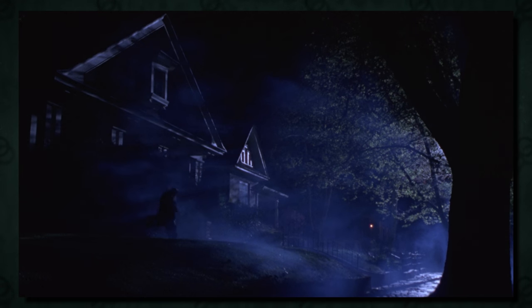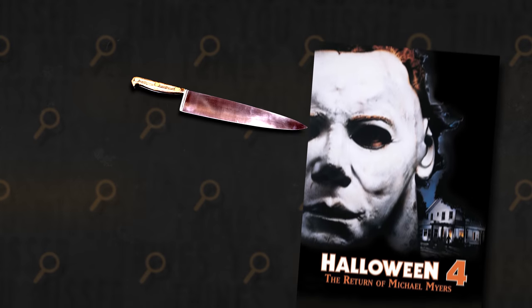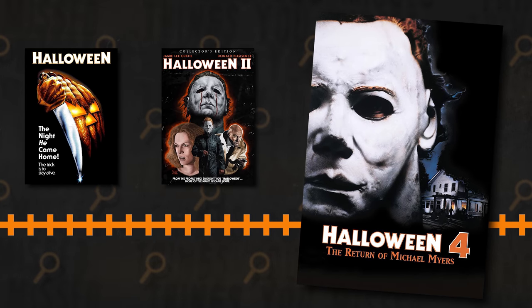Of course, most of what we see in Halloween 4 is designed to make us think more about the initial two movies, Halloween and Halloween 2. To learn how the kills in this movie were inspired from Michael Myers' past, stick around to the end of this video.